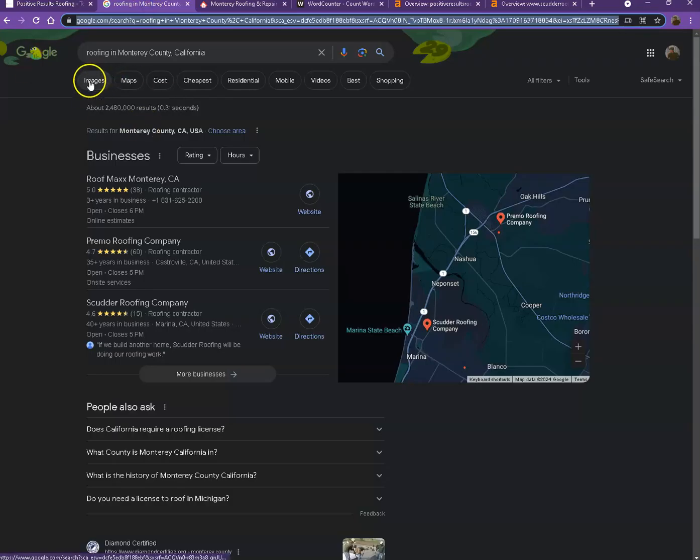So I actually did a quick search of the roofing companies in one of the areas you're servicing, and we'll talk more about the results that we have here. Let's start off with the first one. This is what we call the map pack, and this is something you really would like to be on, since these are the ones that get a lot of attention, a lot of traffic, and are easier to find.